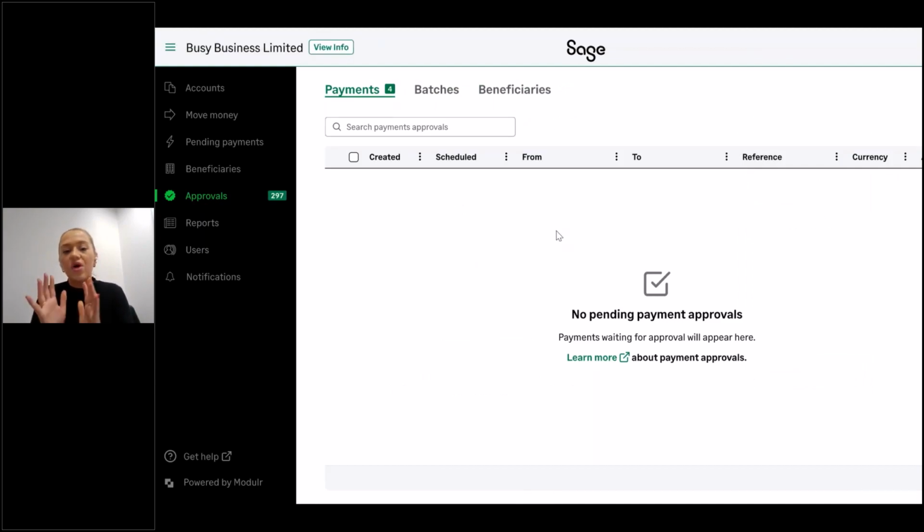And then that's it. So once those payments have been approved and there's funds in their account to cover those payments, if they're due to be sent today, they will be released immediately as soon as they've been approved. If the payments are dated for the future, they will sit in their pending payments tab until that date of release. So they always have full visibility of payments that are pending. That's it for the demo.